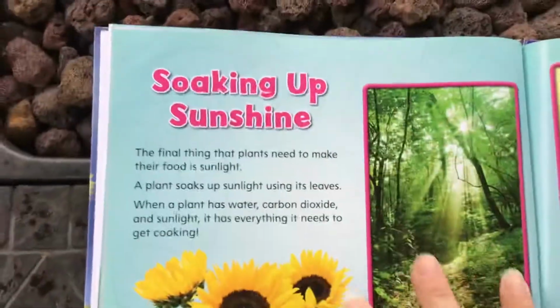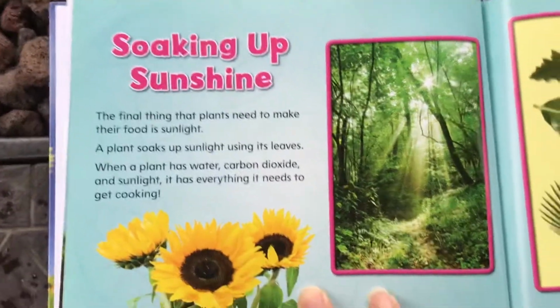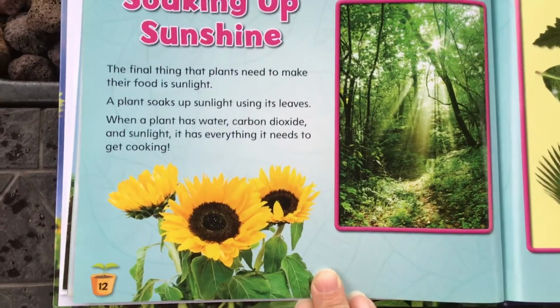Soaking up sunshine. The final thing that plants need to make their food is sunlight. A plant soaks up sunlight using its leaves. When a plant has water, carbon dioxide, and sunlight, it has everything it needs to get cooking.